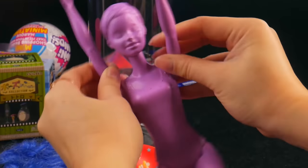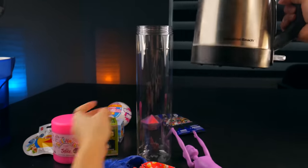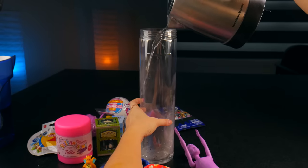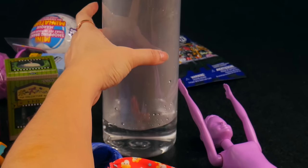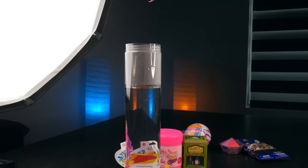I'm ready to take a shower. Yes, you are. Let me pour some water in there. It has to be hot water. So I'm going to pour half of this since it's really, really hot. I just boiled it. Oh, I hope it doesn't melt my plastic. And then I will fill the rest with other water. Swan dive.